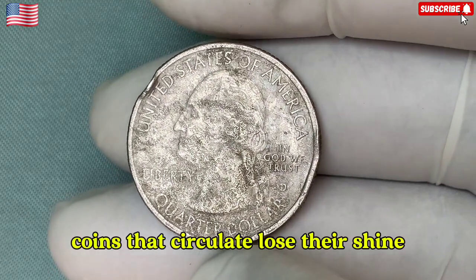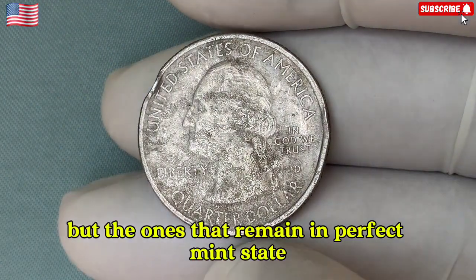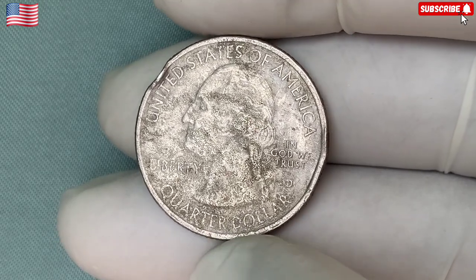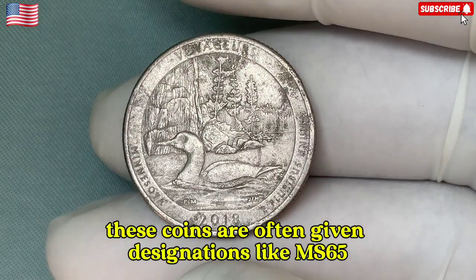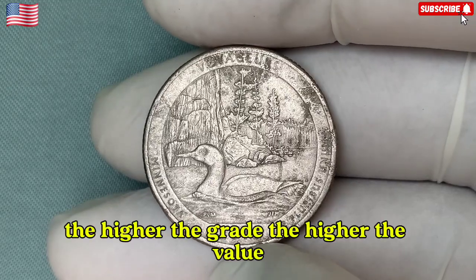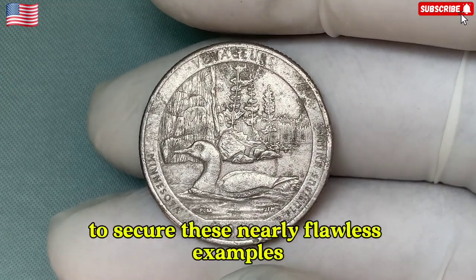Condition is the most obvious. Coins that circulate lose their shine, pick up scratches, and wear down. But the ones that remain in perfect mint state, coins that sparkle just like the day they were struck, become the crown jewels of collections. When sent to professional grading services, these coins are often given designations like MS65, MS67, or even higher. The higher the grade, the higher the value, and collectors will pay top dollar to secure these nearly flawless examples.